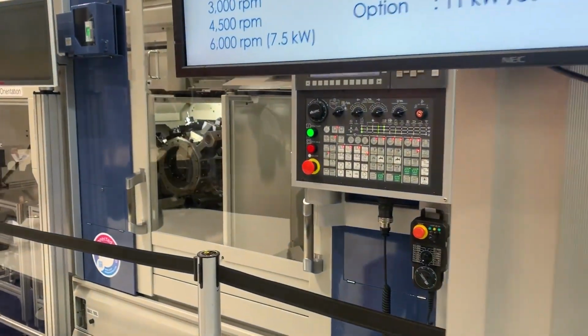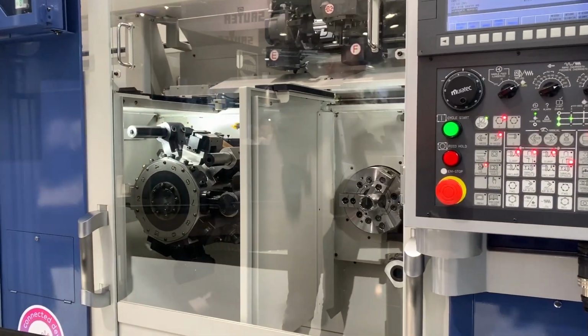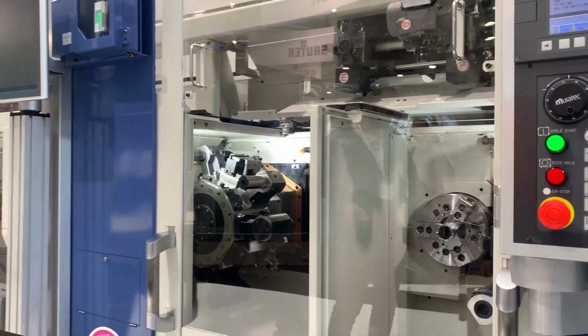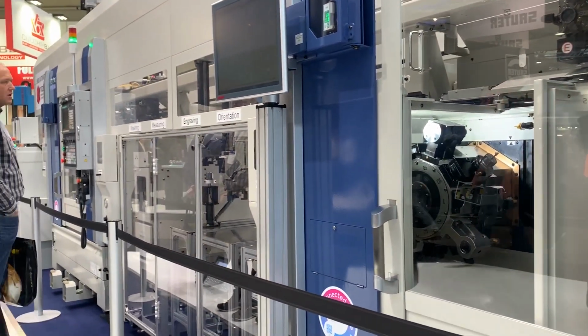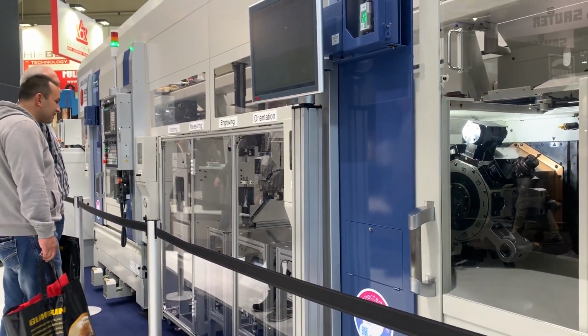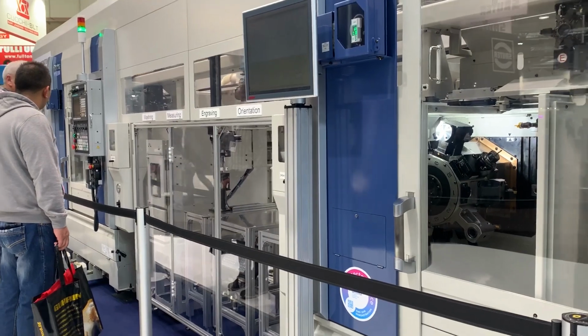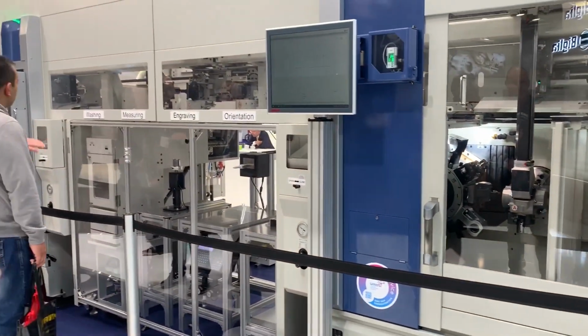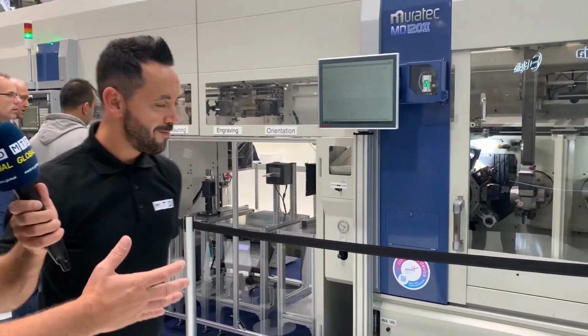Well, this is the thing, really. What I can tell you, what we have got is what looks to be like an incredible cell of a solution, and it's not just turning and milling parts, it's also doing engraving, measuring, washing. I can't tell you where it starts and where it ends, but what I can tell you is there's so much movement going on here, it's quite frightening, isn't it?